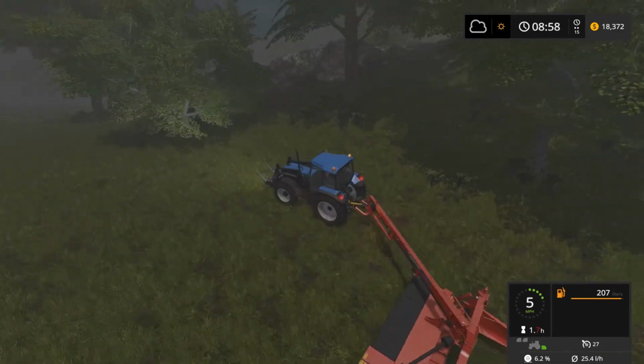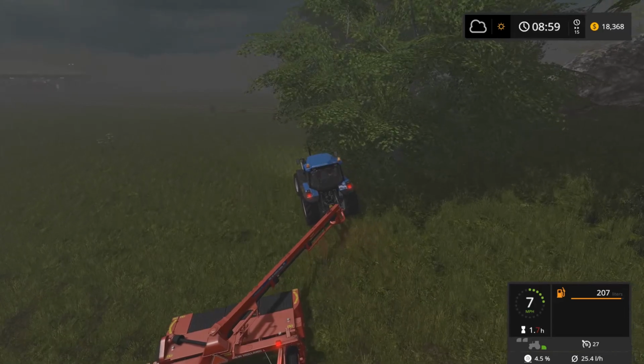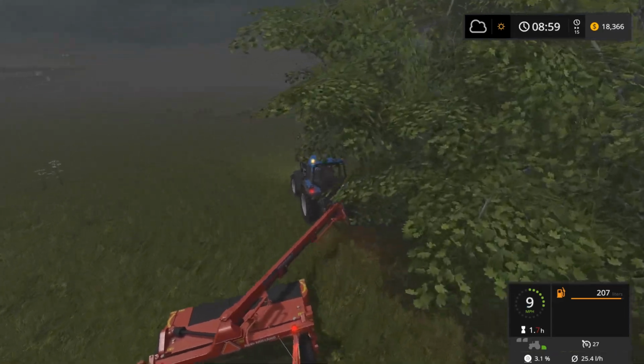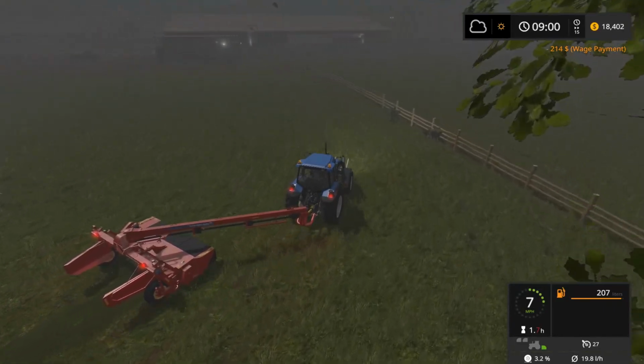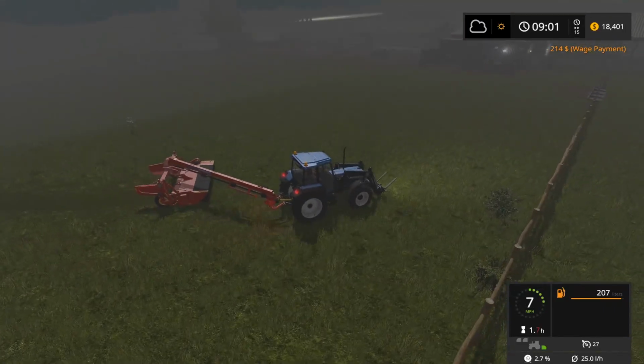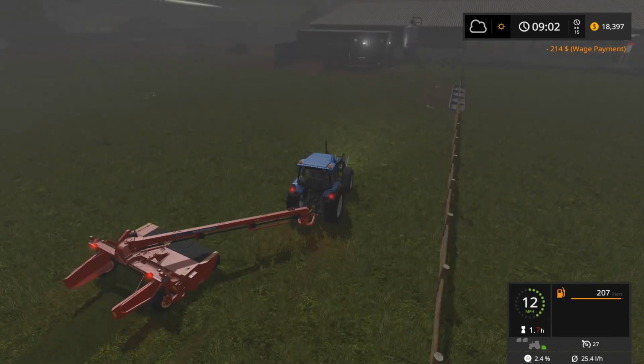Now, the New Holland is kind of underpowered for this mower, but I figured that if we needed any more power, we have the Unimog, and it's 210 horse. So, do as the Unimogs do.